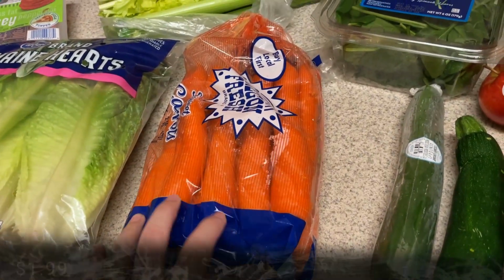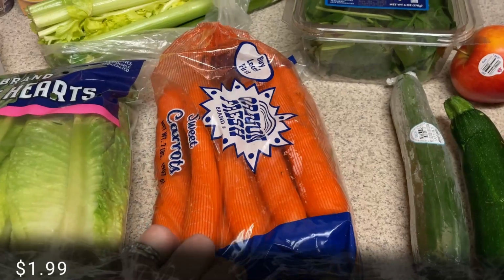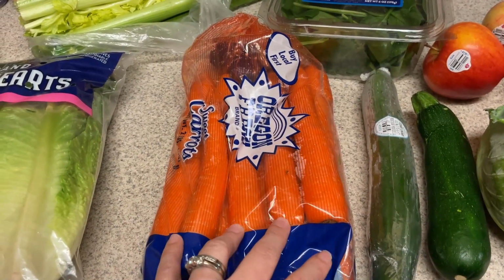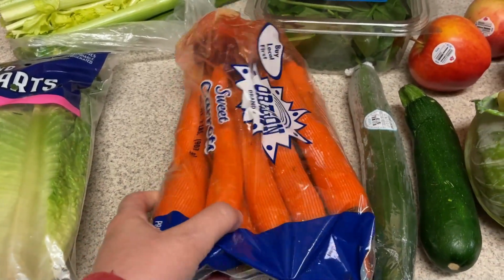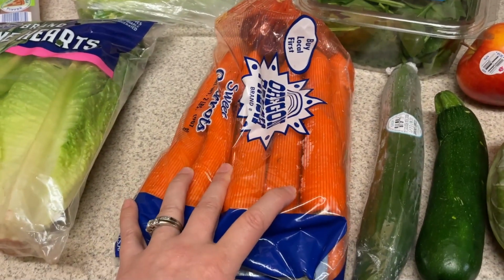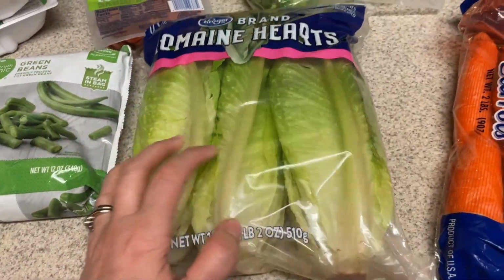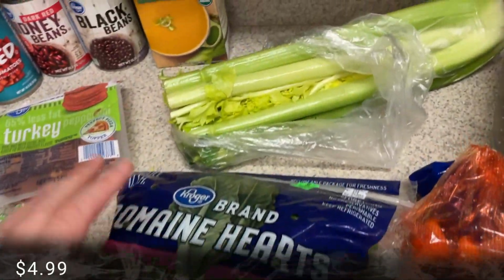And then we have the carrots. So I'm going to start buying the full carrots and then just breaking them down because it is a lot more economical to do it that way, and they do taste better than those little baby cut carrots. But this whole bag was like $1.50, and I'll get more carrots out of this for sure. But I need some for the Italian wedding soup and some for the minestrone soup, and then I'll have some left over for snacking. And for salads.